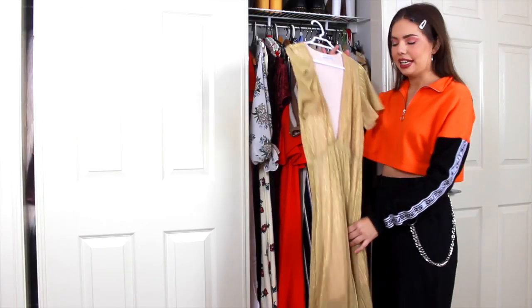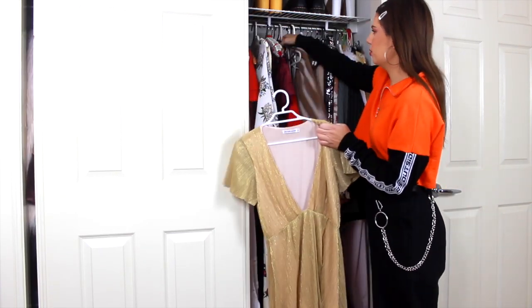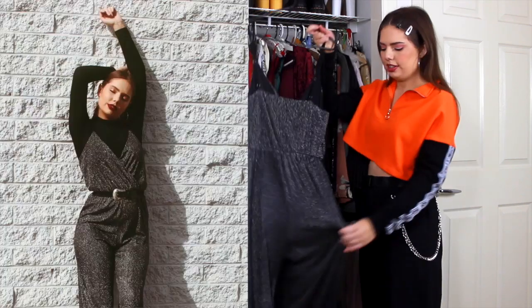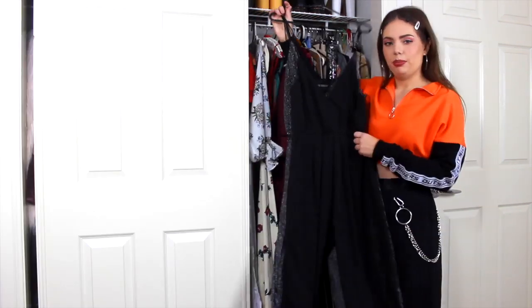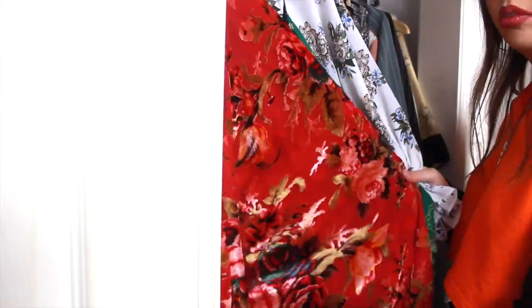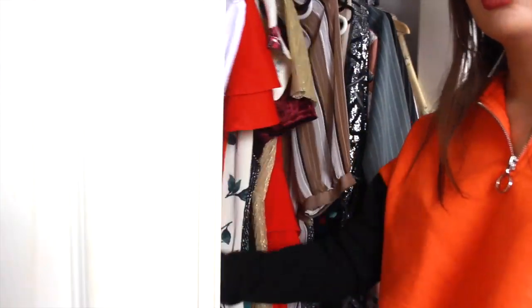There's some really gorgeous evening pieces in here, like this gold dress. There's also this red strapless number, which is stunning. And then there's also a couple of jumpsuits too. This one obviously has a gorgeous sparkle to it as well, and just a plain black option too. And then eventually we do get into some of the more casual maxi dresses, a few floral sort of options as well. I feel like a floral maxi dress is almost like a summertime Australian barbecue essential.